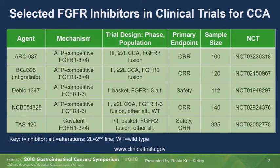So I'm going to touch upon two drugs in particular that we've been involved with clinical trials of, and Nabil has mentioned both of them as well. One of them is BGJ398 infigratinib, which we'll hear more about tomorrow as well in the scientific session from Lipika Goyal, among other people. And the second drug is TAS120, a drug from Taiho.